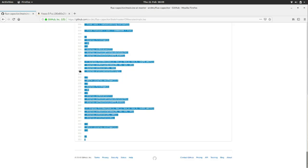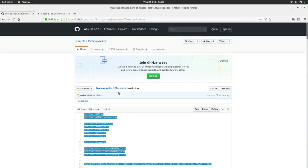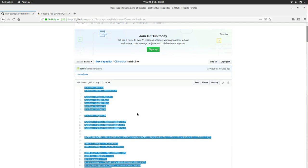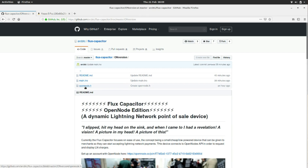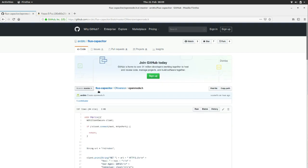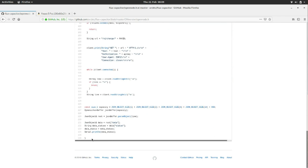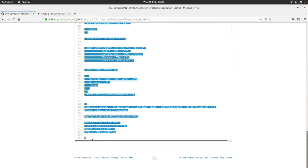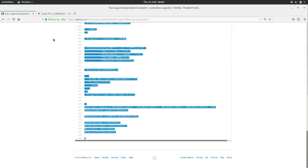I came up with the name, the Flux Capacitor, because it looks a bit 80s. And also, the Flux Capacitor, obviously, makes time travel possible. And as we all know, transactions over the Lightning Network are almost like time travel. My previous one, I'm not sure whether it was the Eclair wallet I was using or whatever, seemed to register the payment before the payment had been registered on my phone wallet. So it was almost like it was registering before I'd actually sent the payment, which was quite fun. Okay.